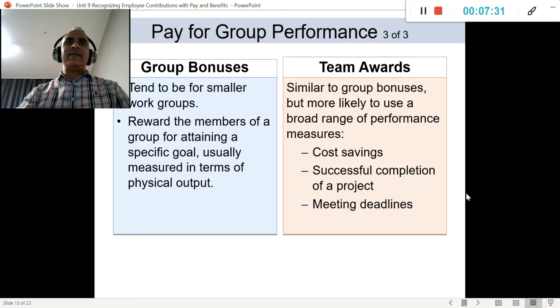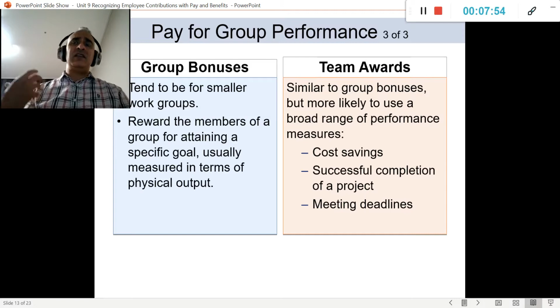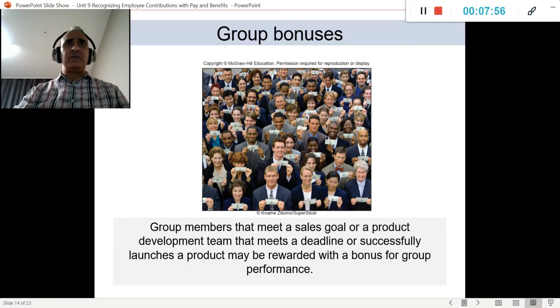So we have, like I said, group bonuses or team awards. In this case, all of these are for groups, and go together with rewarding when a project of a team was done effectively, right? It could be maybe a breakthrough in innovation by a team. It could be the team in a certain region was selling enough, etc. Right?